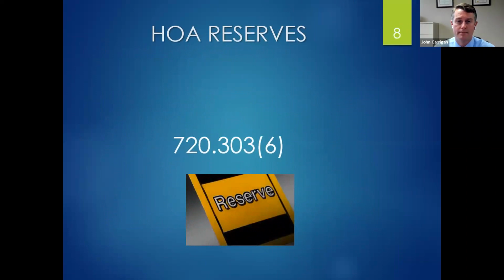So one component of your budget is your operating expenses, which I talked about: your management fee, your legal fees, landscape, bulk communication, stuff like that. Another section of your budget, which may or may not be required by your governing documents, is reserves. Think of it as the rainy day fund, the money we are going to put away so that when a particular deferred maintenance item, think infrastructure of the community, comes due, we don't have to levy a special assessment of $5,000 per unit to pay for it.